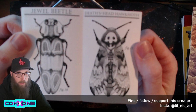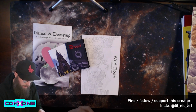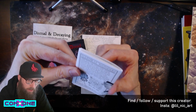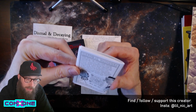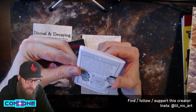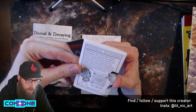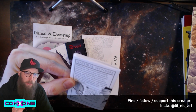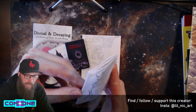So we're going to go through a few different things that I got from her today. Natural wonders. While these bugs weren't made entirely scientifically correct, they were made by someone enamored by the delicate and intricate details these little critters are teeming with. There are 13 insects featured in this book, which originate from a larger collection of 21. Each bug was hand-drawn and shaded with a tiny 0.005 millimeter pen to capture the complex beauty.